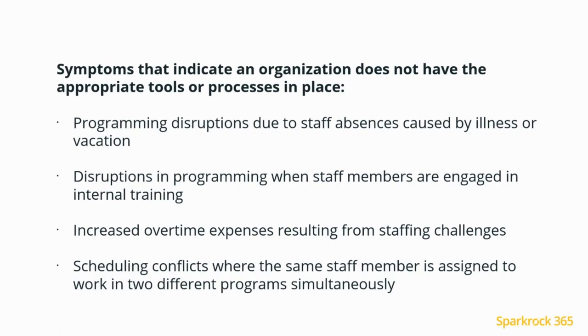So again, symptoms that indicate an organization doesn't have the appropriate tools or processes in place are things like programming disruptions due to staff absences caused by illness or vacation, right? So if I work in two different programs, I may have been able to call in sick to one of them, but maybe the message didn't get across to the second one, and so maybe there's staffing disruptions, right? If I'm not there, maybe we can't run the program if we don't have the right staff to client ratios in place, right? So without having integration across these different parts and functions in the organization, that can be very challenging.